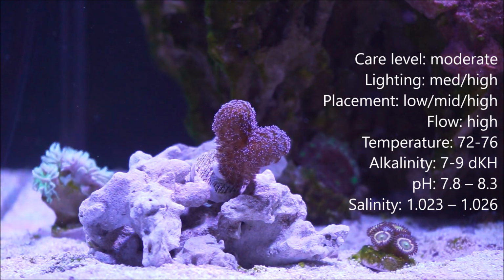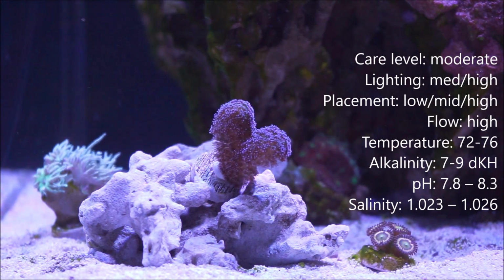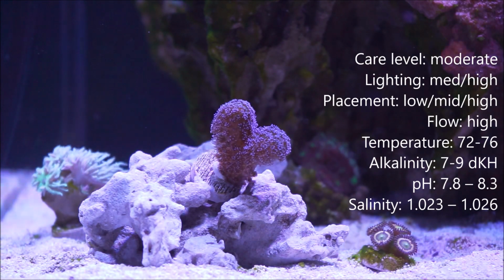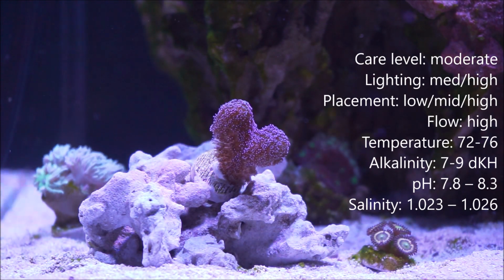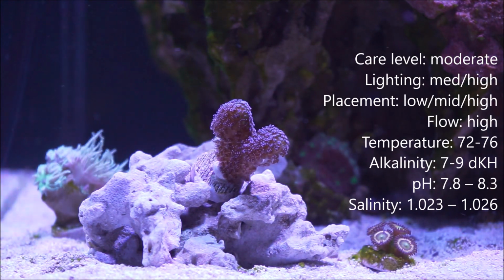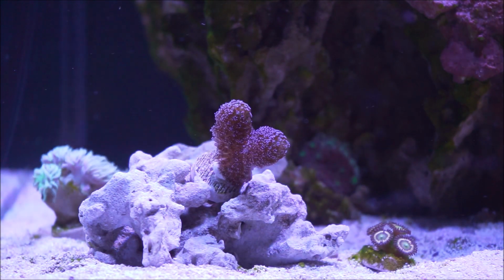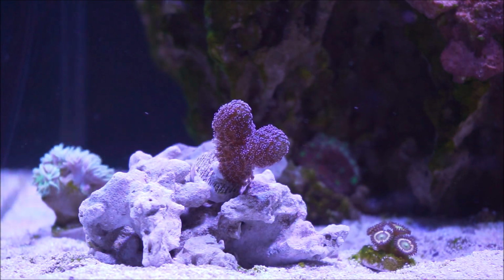DKH, the range that these types of corals should be kept at is between 7 and 9 DKH. And then the pH, I would say between 7.8 and 8.3. And salinity, of course, 1.023 to 1.026.